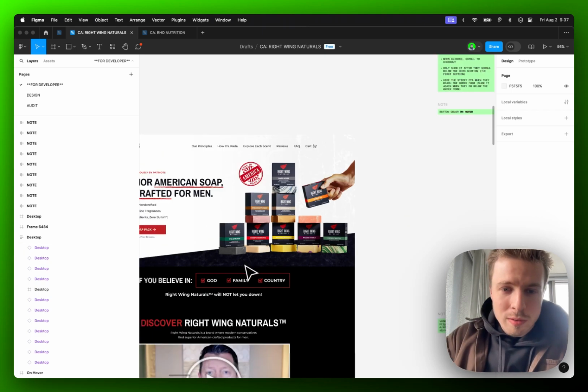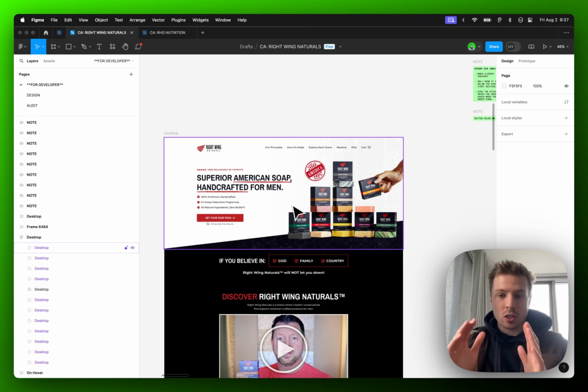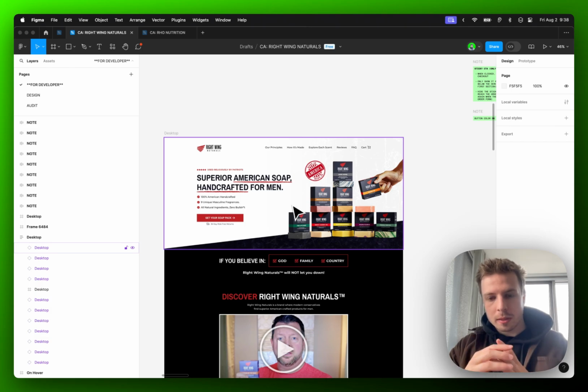Okay, so one of the brands that I've got here that we work with is Right Wing Naturals, and when we started working with them, they literally just had the soap. By the way, these products are amazing. I actually use them myself. They're like these natural soaps. But when they started working with me, they had the soaps just separate, and they would sell them separately.